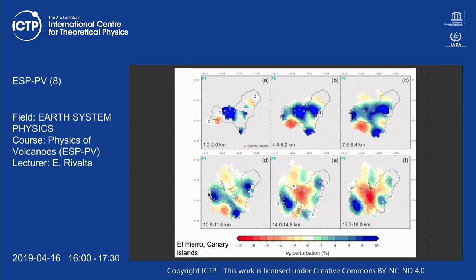Could you repeat the last part, the difference between the two parts? Yes. So we discussed during the first week that magma tends to propagate following the most compressive stress axis and perpendicular to the least compressive stress axis, because magma wants to open and create some volume to accommodate itself, and the most energetically convenient, least energy path is perpendicular to the least compressive stress.